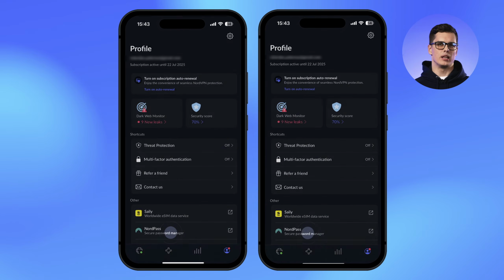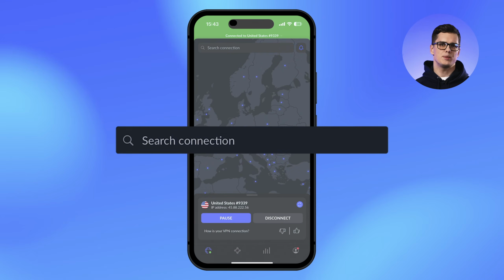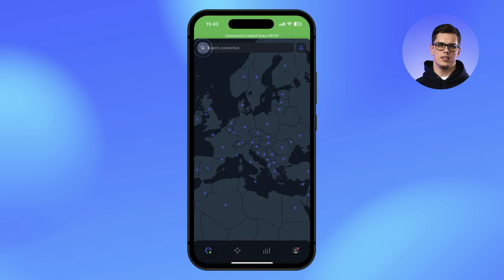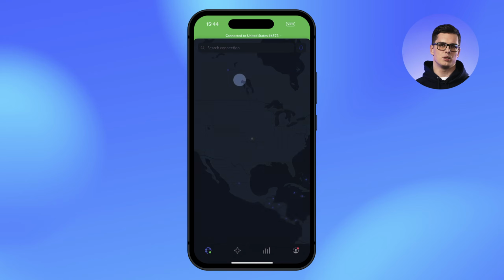And speaking of usability, we've made a small but meaningful change to how you navigate the app. The search bar, which was previously located in the connection card, has been moved to the top of the screen. This adjustment reduces visual clutter and makes it quicker and easier to find your favorite locations. These updates are part of our ongoing effort to improve NordVPN and deliver the best possible experience for you.